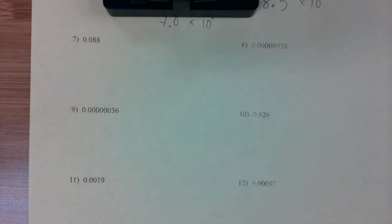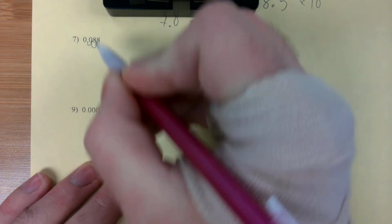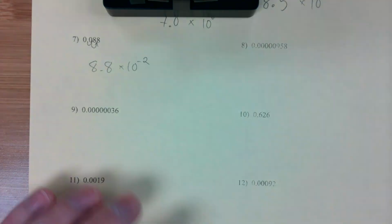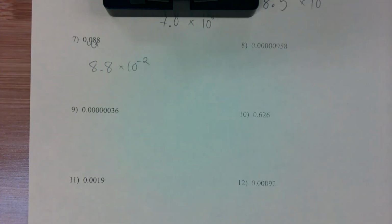Now, 7 through 12, everyone's going to have to do 3, so it's fine. 7 through 12, we're dealing with really, really small numbers. So what sign is going to be on our exponent here? Negative. Negative sign, right? Here's our decimal. We want it in between the 8s. We go 1, 2, 8.8 times 10 to the negative 2. Process is the same, but with a negative exponent.